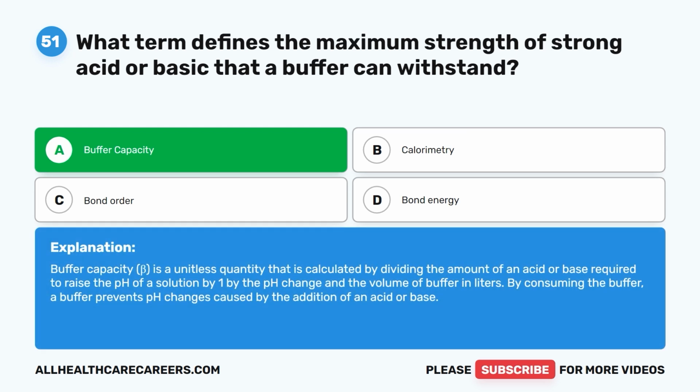Buffer capacity is a unitless quantity that is calculated by dividing the amount of an acid or base required to raise the pH of a solution by 1 by the pH change and the volume of buffer in liters. By consuming the buffer, a buffer prevents pH changes caused by the addition of an acid or base.